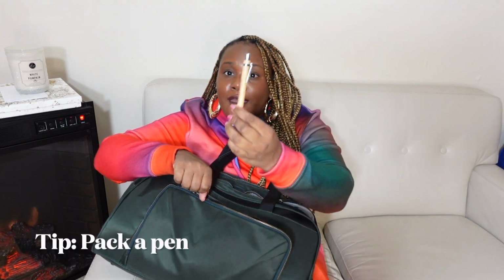Oh, and another thing, if you're traveling out the country, please don't make this amateur mistake. Pack a pen. Pack a pen, guys. When you're leaving the country, you will more than likely, 90% of the time, have to fill out an immigration form. And you don't want to be that person on the plane looking around asking your seatmate to borrow their pen, especially at a time like this.